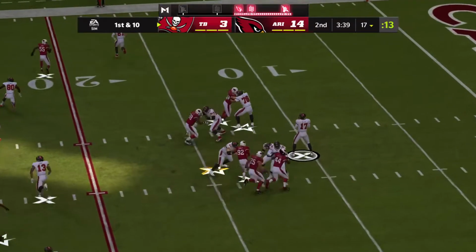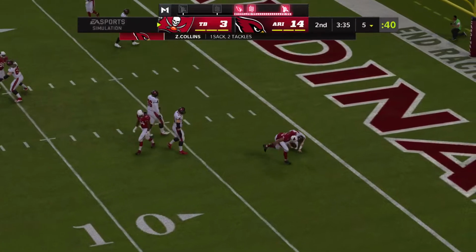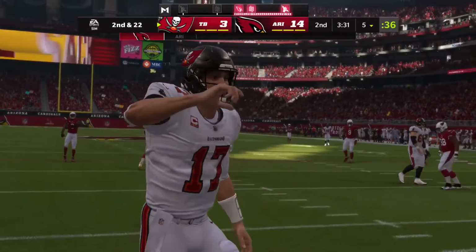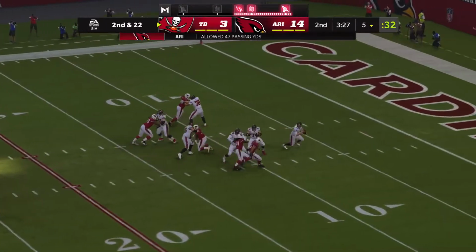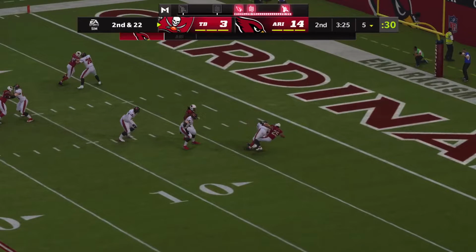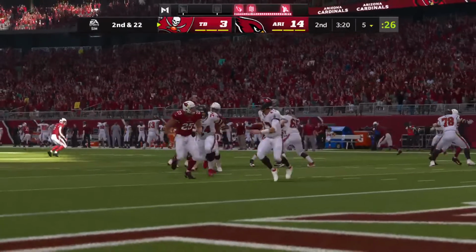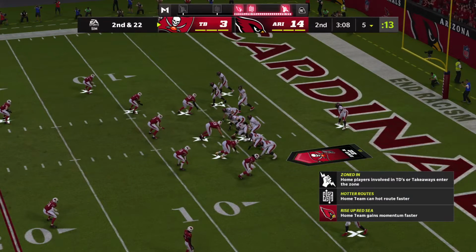On first down, Allen. And he's going to go down. Back at his own 5-yard line, it's a sack. Zaven Collins, he brought the pressure on the blitz, and he gets there for a loss of 12. A lot of ground to cover. 2nd and 22.